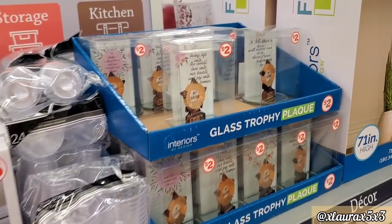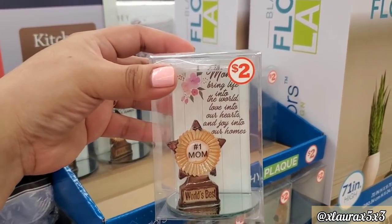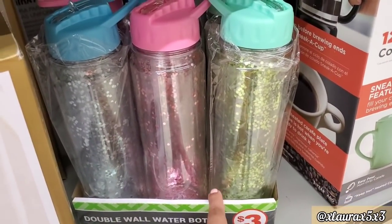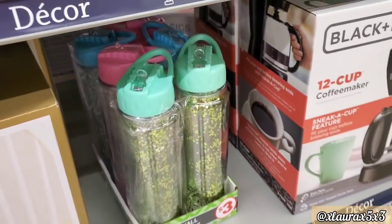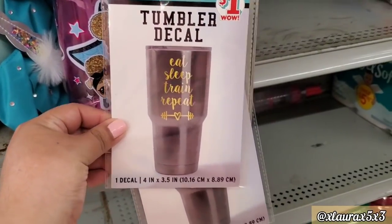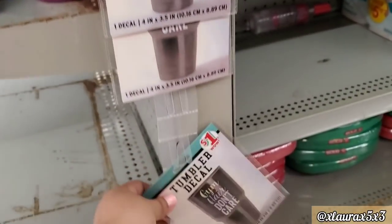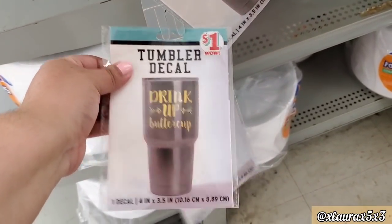And they have lots of these glass trophies for Mother's Day for $2. They have these tumblers. They are double wall with lots of glitter for $3. They have some decals for tumblers for $1. Eat, sleep, train, repeat, gym hair, don't care. This one says drink up buttercup.